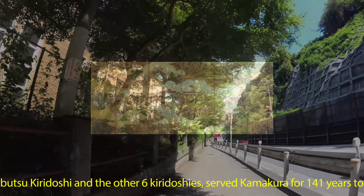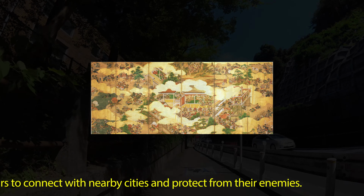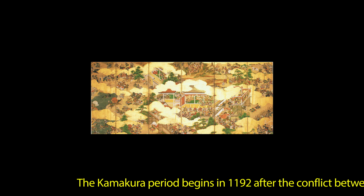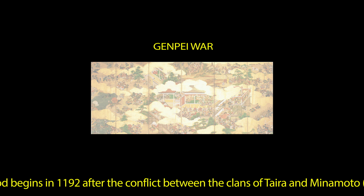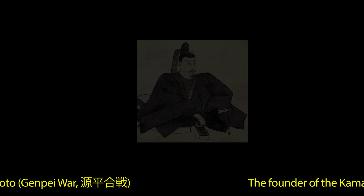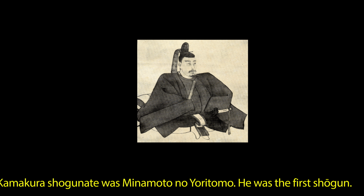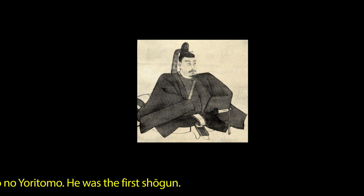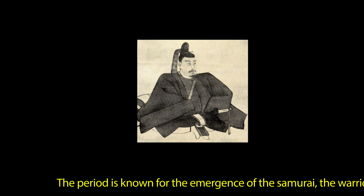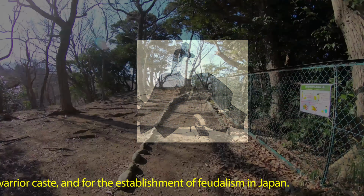Kiridoshis served Kamakura for 141 years to connect with nearby cities and protect from their enemies. The Kamakura period begins in 1192, after the conflict between the clans of Taira and Minamoto. The founder of the Kamakura shogunate was Minamoto no Yoritomo. He was the first shogun. The period is known for the emergence of the samurai, the warrior caste, and for the establishment of feudalism in Japan.